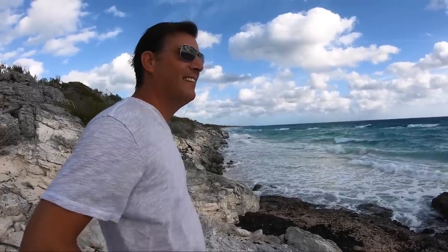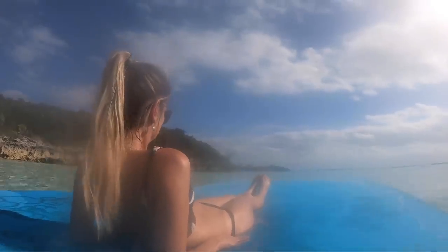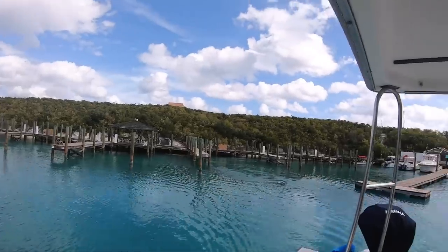It's a great place to tuck out of a bad northerly blow when you're in the northern part of the Exumas. If you don't mind spending the money for a slip, the island provides a lot to enjoy.